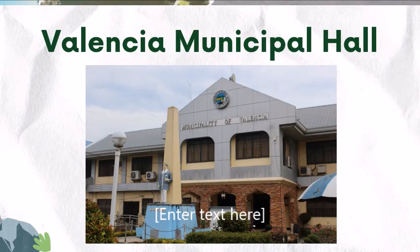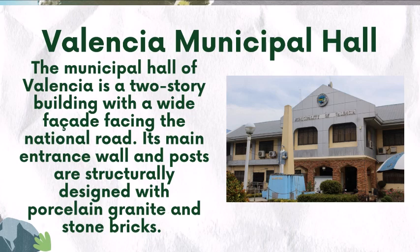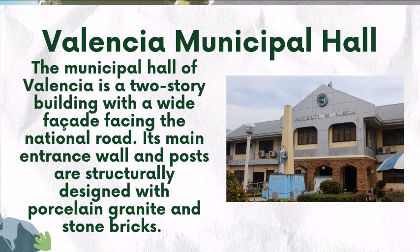Valencia Municipal Hall. The Municipal Hall of Valencia is a two-story building with a wide facade facing the National Road. Its main entrance wall and posts are structurally designed with porcelain granite and stone bricks. On the ground floor are six department offices.